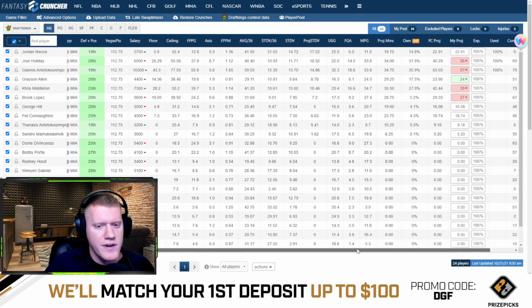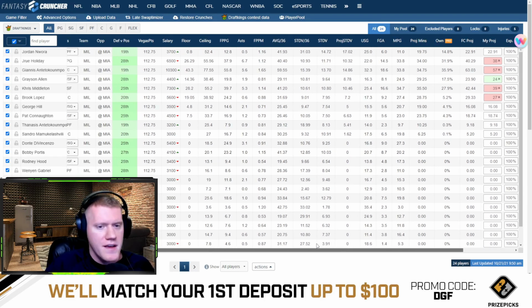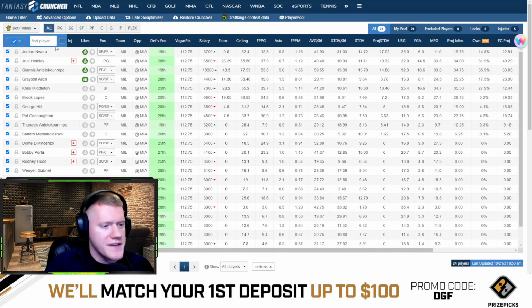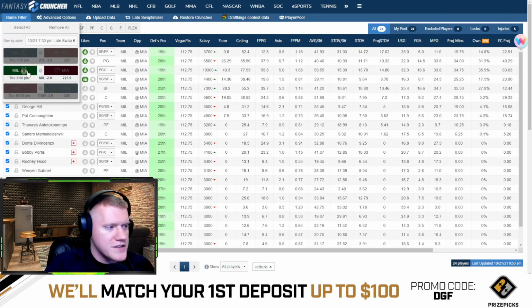Khris Middleton at $7,300 can be included in your GPP pool because we know he is basically scoring dependent. But I definitely like that price tag there at $7,300. And Brook Lopez, also a GPP option, did disappoint there in game 1, even with the minutes he was given at 28 minutes. All right, let's move over to the Miami side.